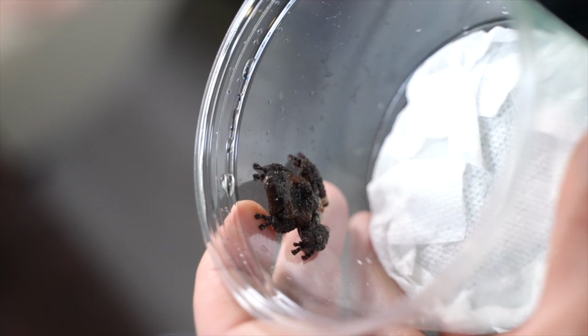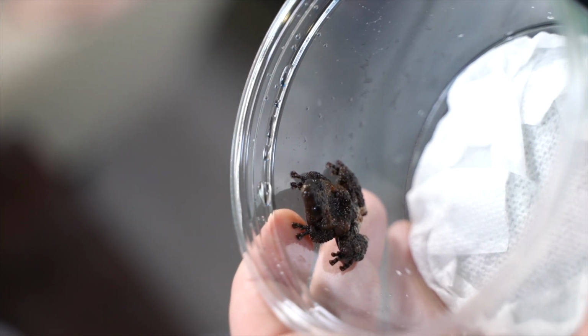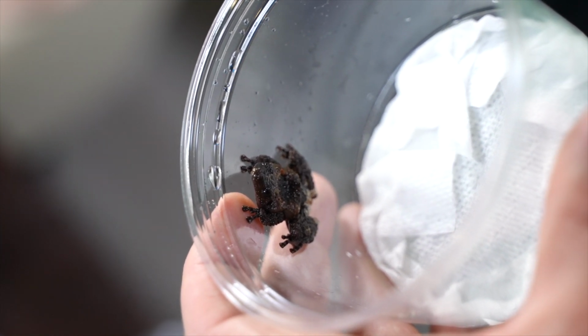Cool. Mossies are one of my favorite frogs. I love the camouflage, but I am just very much drawn to bird poop mimics. I just think that's the coolest camouflage when it comes to frogs, so I love those guys. So cool.